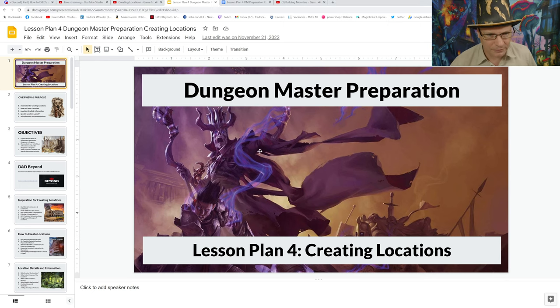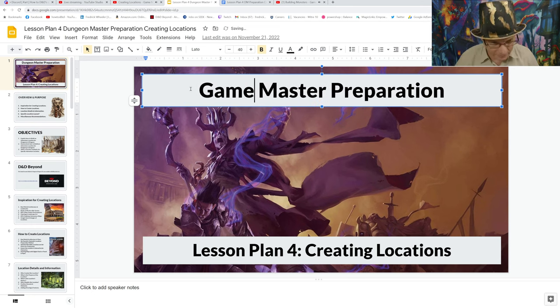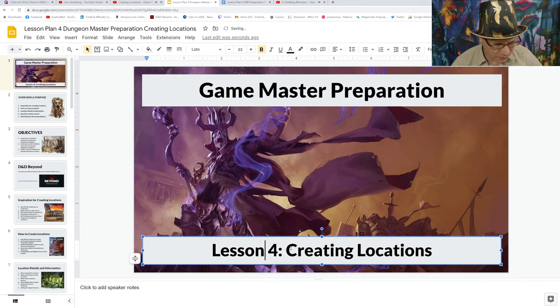Okay. So first off, can't be Dungeon Master. Has to be Game Master, because that's actually IP. So we'll get rid of Game Master. Preparation. We're not going to put plan in here anymore, because I was always wondering about whether I should put lesson plan. I'm just going to put lesson 4. Creating locations. That's good enough. If people don't think the title is suitable, then let me know.